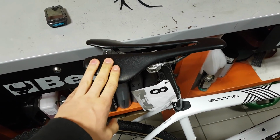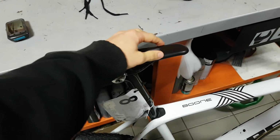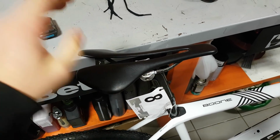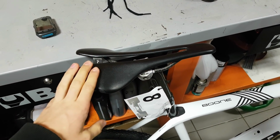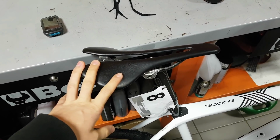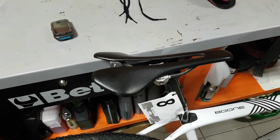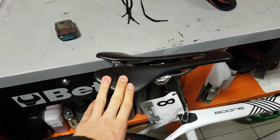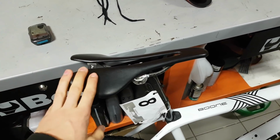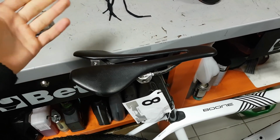Now this is the Lupina, which is more of a standard looking saddle with the cutout and carbon oval rails. It's super light, just around 100 grams, which is a good 50% less than the lightest options from big manufacturers like Fizik, Pro, Specialized, etc. While I think being even cheaper than those, they have good quality, good support, and for me at least, good comfort as well.